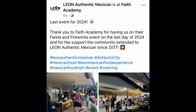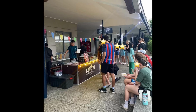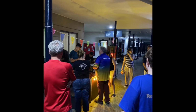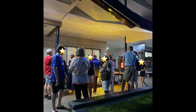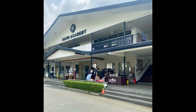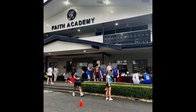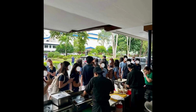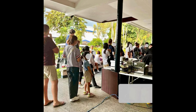And I was surprised they actually do events or catering in like Faith Academy. And the thing is, three of my sisters and my younger brother went to Faith Academy. So Faith Academy is really close to our heart. And seeing these pictures, oh, it brings back really good and fun memories, as me and my dad used to drive them to school until, of course, they got to drive, so they started driving their own. I kept checking their page.